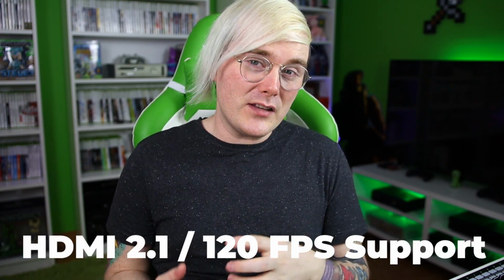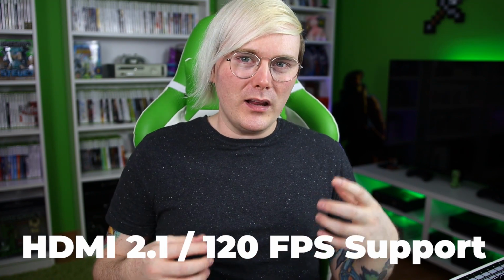Now, the next 2 points I'm going to mention together, and that's the support for HDMI 2.1 as well as support for 120 frames per second. For most people, I don't think that this is going to be something that we're going to worry about just yet, because a lot of TVs don't support 120 hertz, and I think it'll be a while before displays that support 120 hertz, i.e. living room TV displays, will come down in price enough for them to be affordable. However, the fact that the technologies are here shows that the console at least has future-proofing in mind.